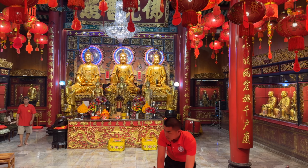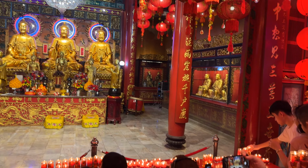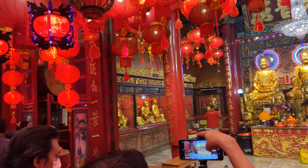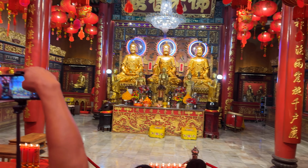So they may not be the past, present, and future. They may be just three Buddha images. Some temples have the three different ages of them. You can see all the imagery around. They've got the drums, stuff like that over here. It's just impossible to see anything. As you can see, there's just the crowd here.